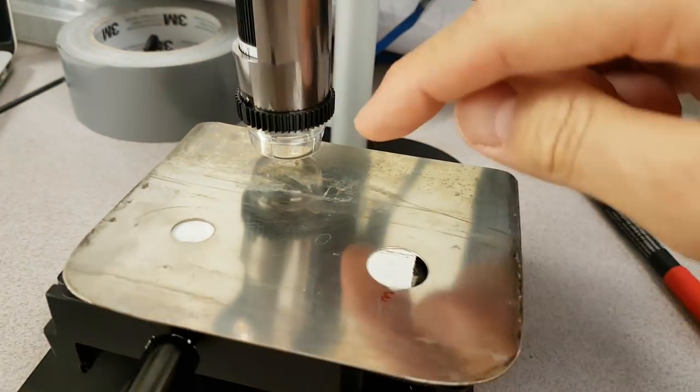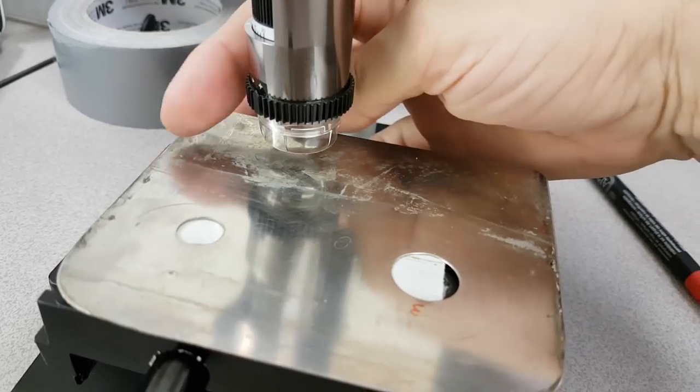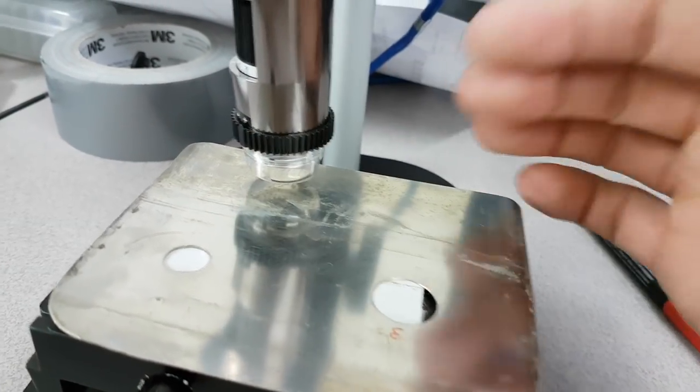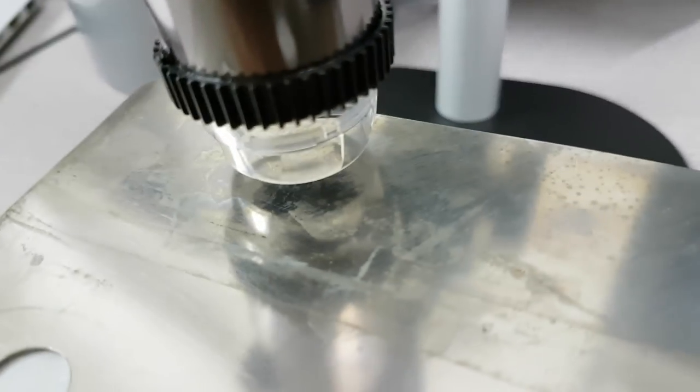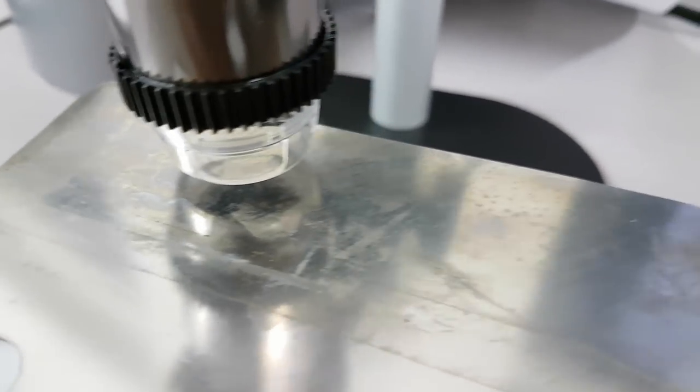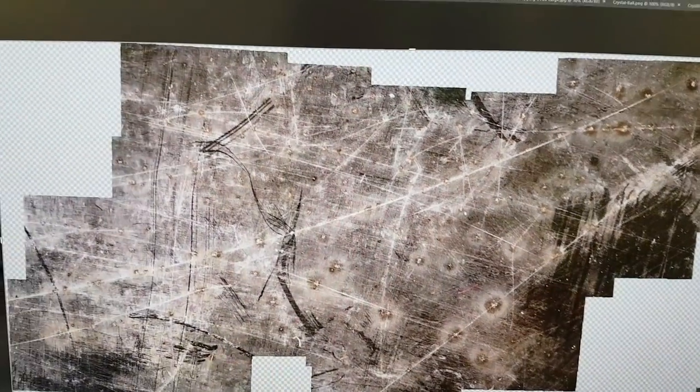But here we go. This is the first large section. So this is plate three, and it's basically a section over here of the bit that's outside of the Teflon area. And you can actually see the cavitation spots on there. They're quite marked. But this is what it looks like under the microscope. So that's the first thing to consider.